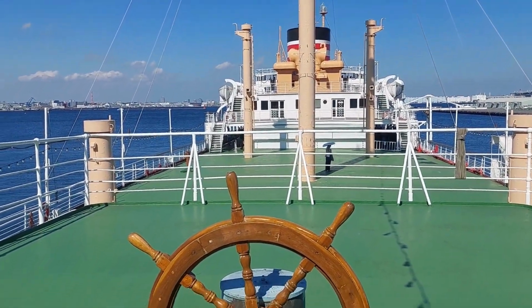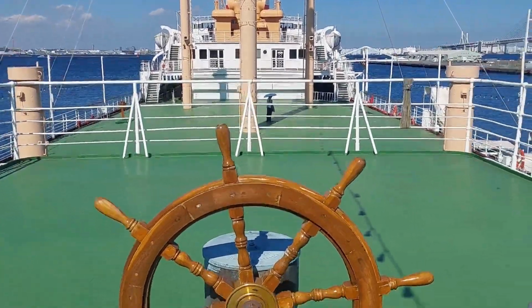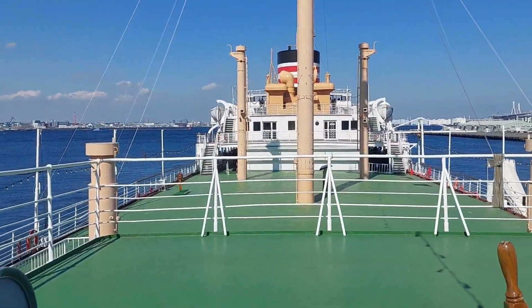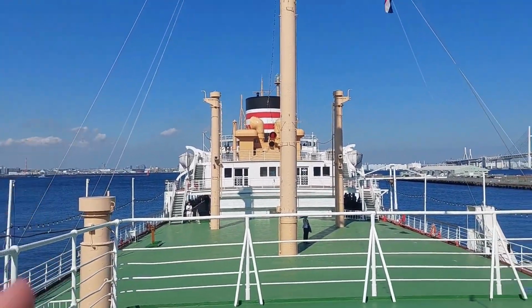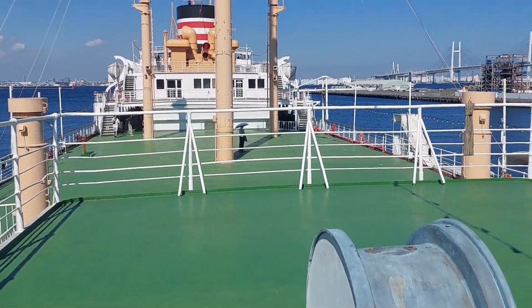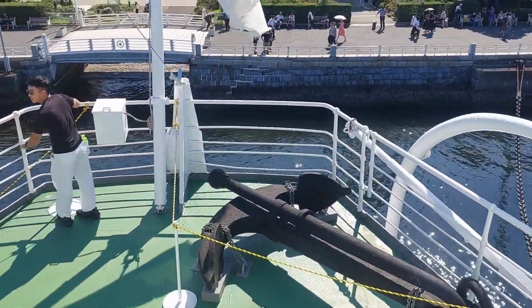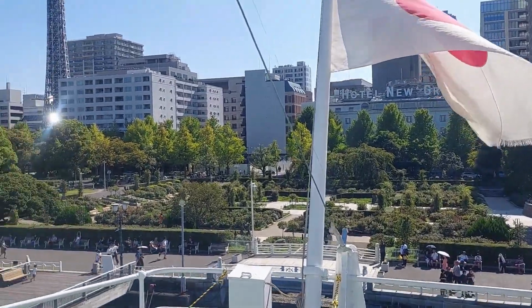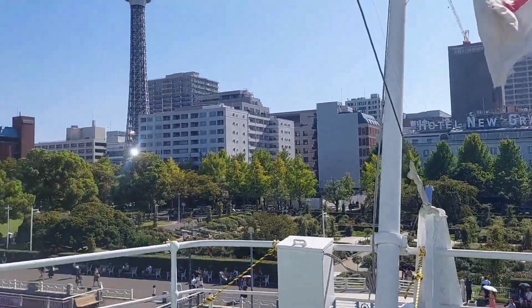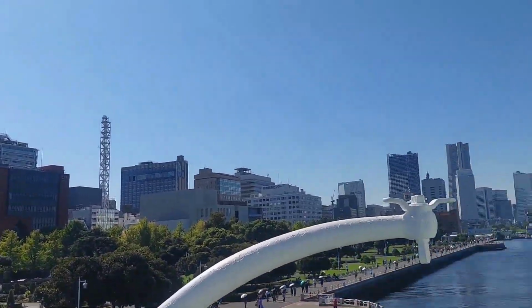Like any ship, redundancy is important, so there was often a way to control the ship outside of the bridge, which we can see kind of up there. And another engine telegraph. Here, of course, we have the anchor, the stern. Kind of gives you a nice view of Yokohama from here.